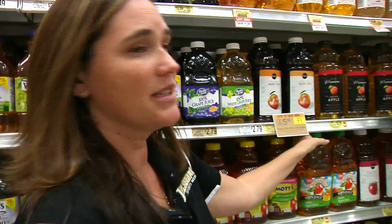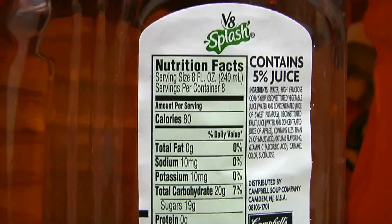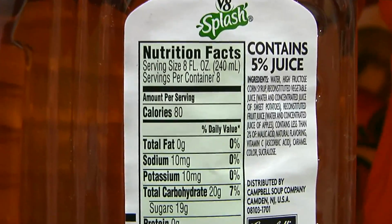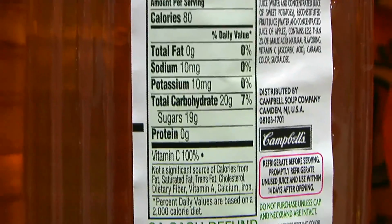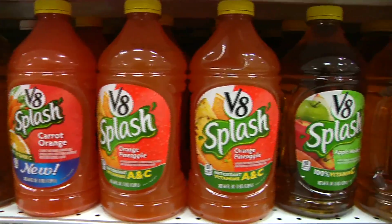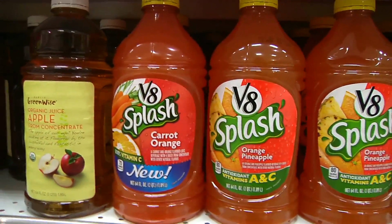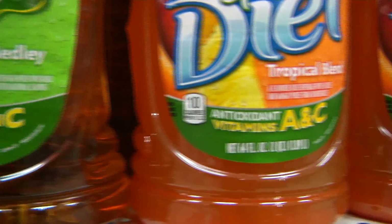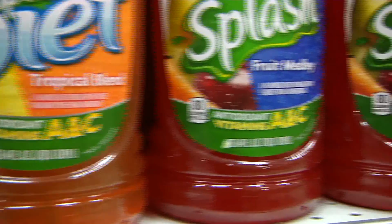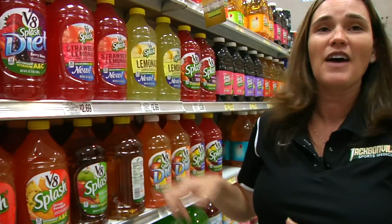When we're looking at 100% juice, they may have it on the front, but you always want to look right here above the nutrition facts label, and it will tell you exactly how much juice is in there. Many of the different places will use marketing techniques to trick you. For instance, if we look at V8 Splash, it'll say 100% vitamin C. So if you're rushing through the grocery store and you just see 100%, you may think that means fruit juice. But if you look at the top of the nutrition facts label, it's only 5% juice.